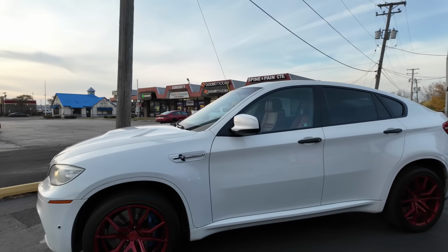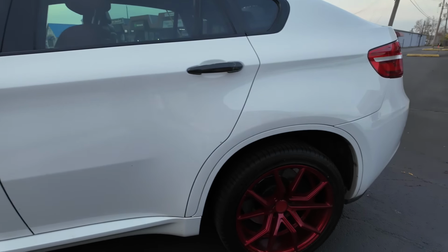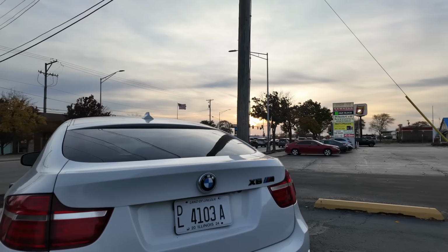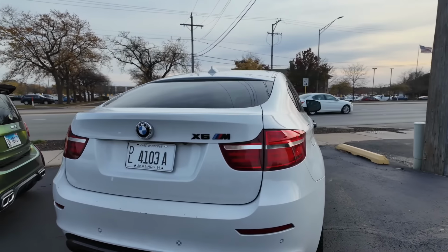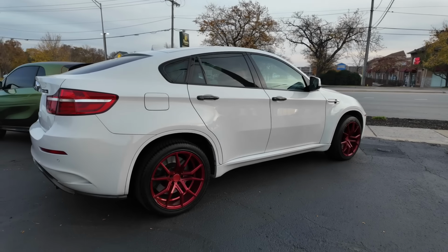Here we got an X, what is this, X6? From some, what is that, Rohana wheels? Yep, X6 M series. Nice.